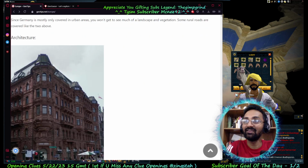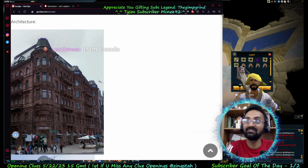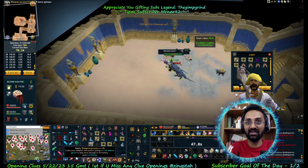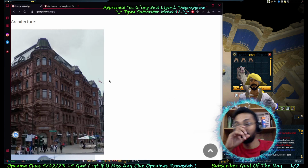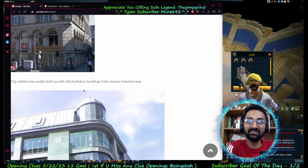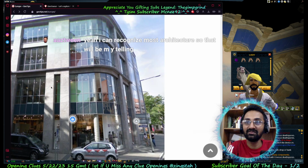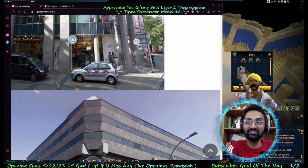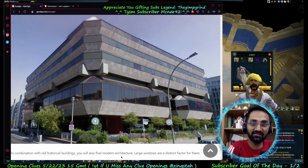All right. Architecture looks like this. Yeah, the signs are very unique. So, let me drink an agro pot. Cities are usually built up with old multi-story buildings from various historical eras. Okay. This is an interesting building. Oh shit, look at this. This looks pretty cool. In combination with old historical buildings, you will also find modern architecture. Large windows are a distinct factor for them. Okay, so large windows.